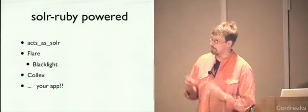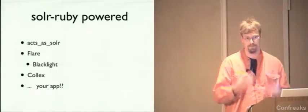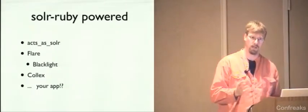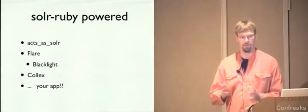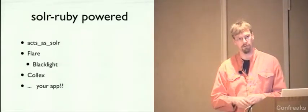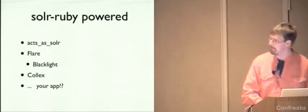I created a project, again, we'll see this in just a minute, called Blacklight, that is a Flare front end on top of 3.8 million library records for the University of Virginia as basically a prototype. They haven't deployed it officially yet, but it's been running stably for the bulk of this year.